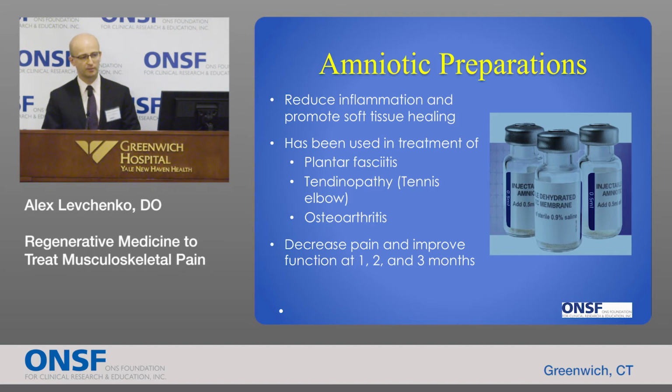One of the advantages compared, say, to PRP, you may ask, why would you use this instead of PRP? Well, it's more consistent in terms of what you inject and how many cells are in there versus PRP. Because with PRP, again, there are so many different systems on the market, so every time you make a preparation, you're not 100% sure what concentration you're using.